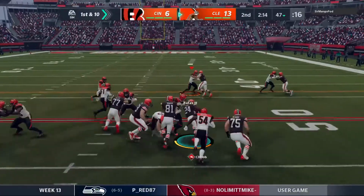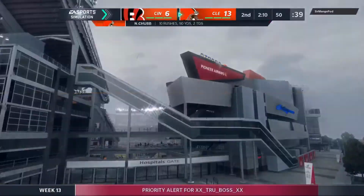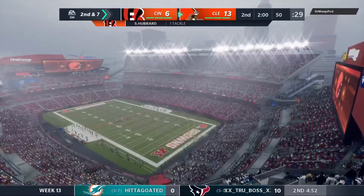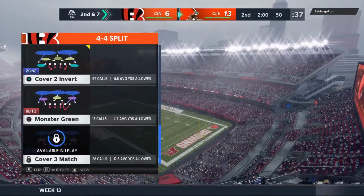They run. Chubb. He'll get 3 up to midfield. Number 24, Nick Chubb, the ball carrier. Tackle made. And we've hit the 2-minute mark in this first half of action. Brings up 2nd and 7.